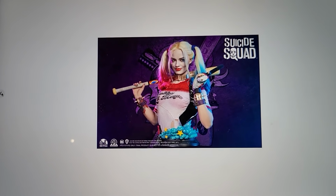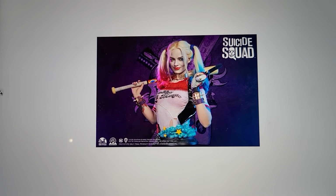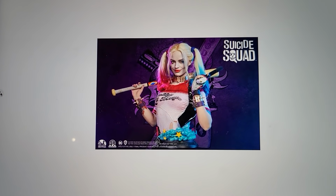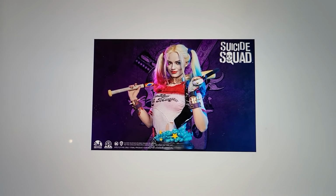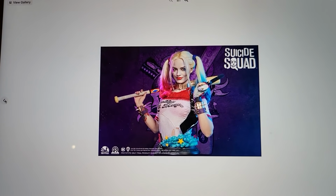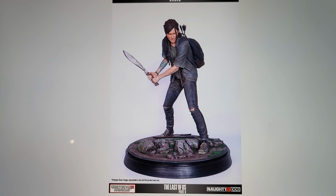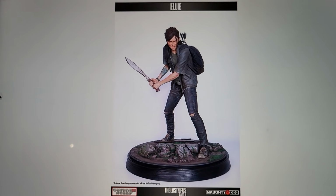Harley Quinn. I think this will be my favorite bust of my collection when it arrives, as long as production turns out great and as long as likeness remains the same. That is the key with the human bust, because sometimes in silicone, those likenesses decrease in production. Ellie, this will go next to my Clicker and represent Last of Us 2.